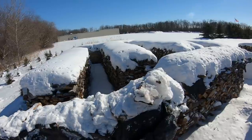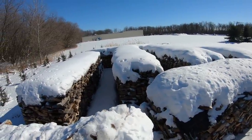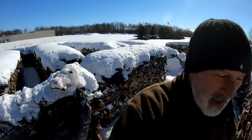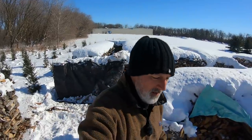It looks like I've got, if I had to guess, maybe 30 or so face cords. So something like that, 10 full cords, maybe a little more, maybe a little less, I don't know. But that's what's gonna happen first. We're gonna load some wood, so here we go.